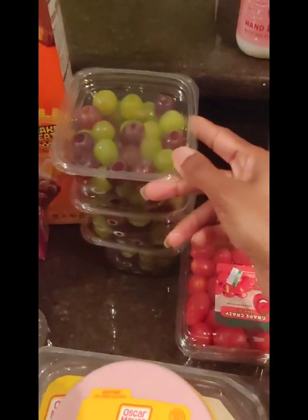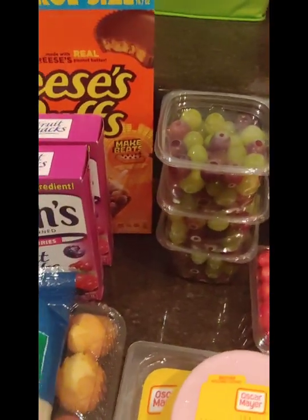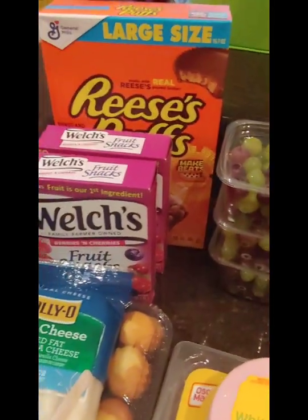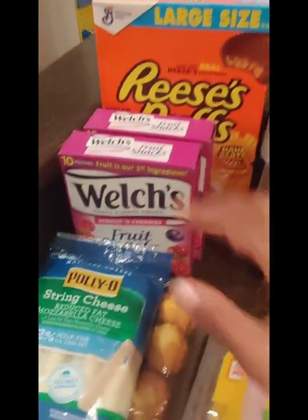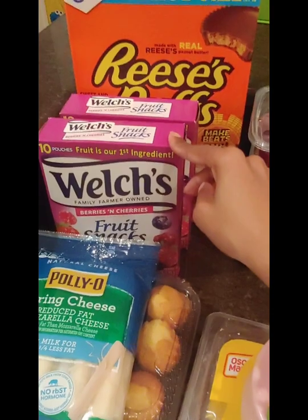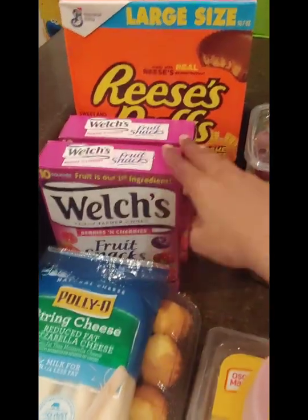I've got some grapes, three containers of it. It's nice and easy. I just need to rinse it and I can just start eating it. We have the Reese's cereal, the Reese's Puffs, and we have the Welch's berries and cherries fruit snacks. I got two of them.